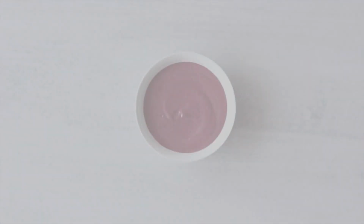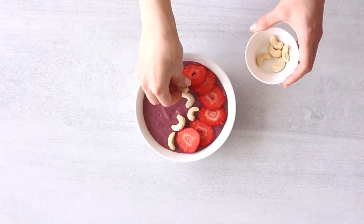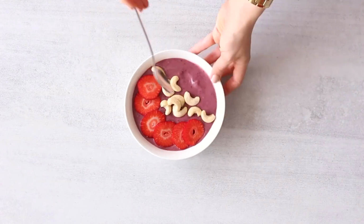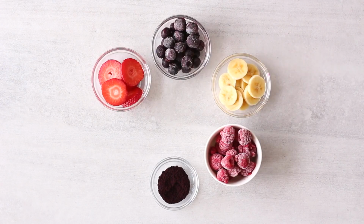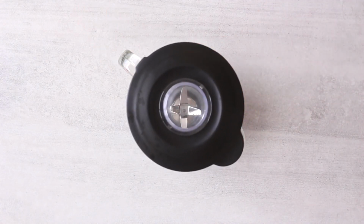I know acai bowls are really popular right now, and for good reason. They're super delicious and they're full of good nutrients and I love them. So I thought I'd show you how to make one in a way that's healthy, filling, and also ideal for weight loss. Sometimes even healthy foods and healthy meals can contain a lot of calories. So this is a lower calorie, healthy acai bowl recipe that I like to make, and it contains good fats, healthy protein, and some good carbs too. So it's a nice balanced breakfast.